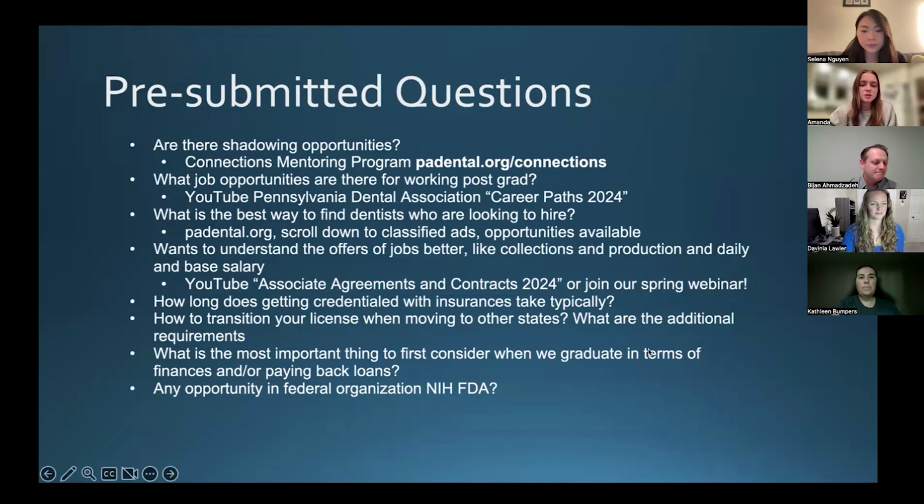Okay. And then is there any opportunity in federal organizations? So I work at a FQHC, which is a federally qualified health center in North Philadelphia. There are so many opportunities in the public health realm of dentistry. We truly are the safety net of the healthcare system, especially in dental. So there's always a huge need to serve the underprivileged, underserved populations. I found my job interestingly through the PDA because my dental director was also a part of the PDA and we just met at a networking event.